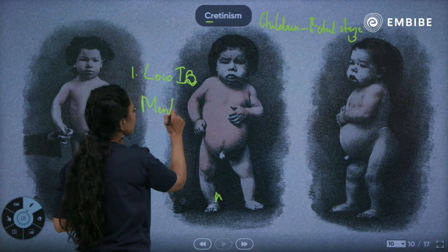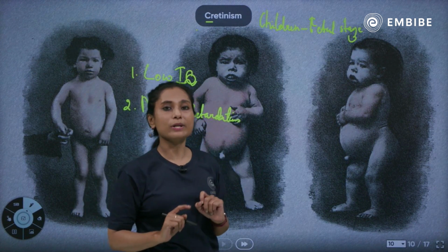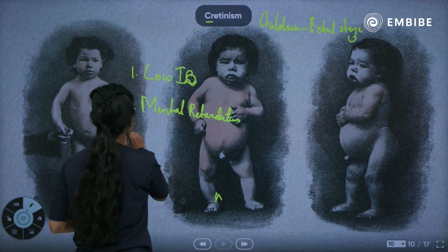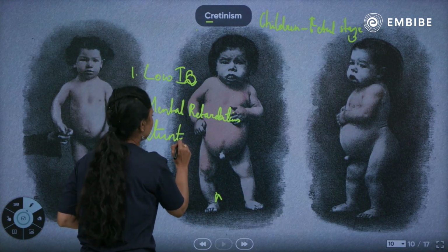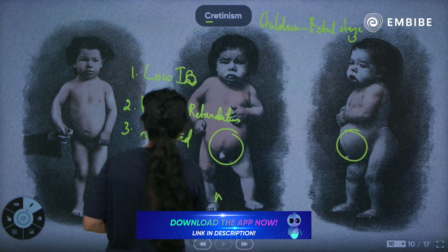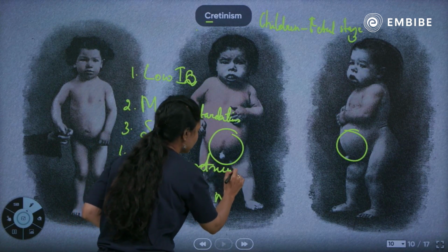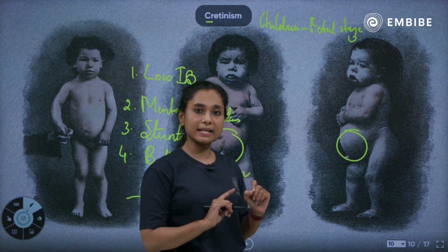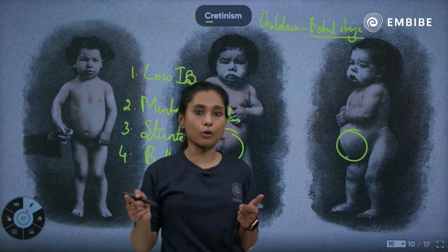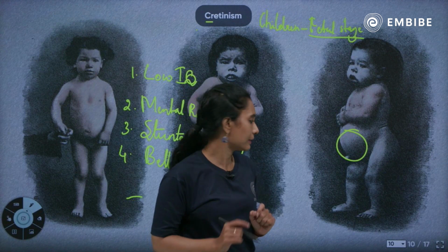There is mental retardation, because thyroid hormone is required for mental growth, physical growth, and sexual growth. The body is also stunted. Short stature. If you see, the belly is protruding. So belly protrusion. You need to keep in your mind that this stage is only restricted to fetal stage, but the kids born will have this problem in future also, but this is mainly acquired during fetal stage of development.